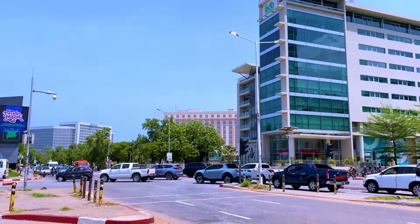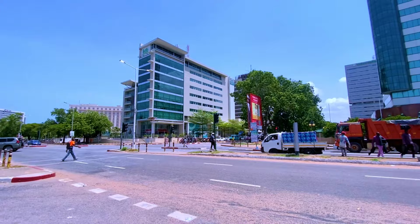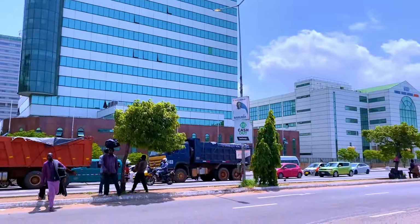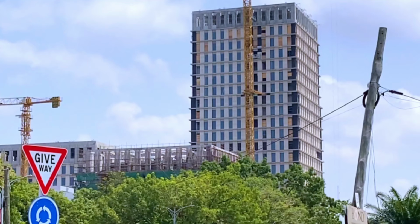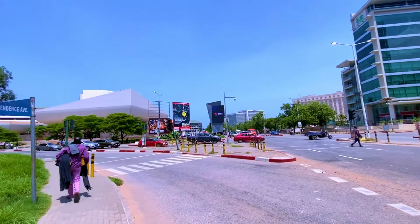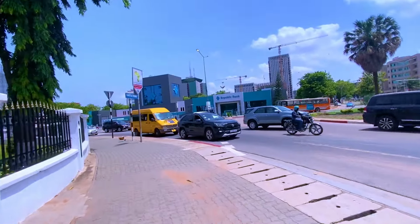As we conclude our journey through the new Bank of Ghana head office and its surroundings, we are reminded of the dynamic nature of Accra Central. This area, rich in history and brimming with potential, is the perfect setting for the nation's central bank. The new head office is a symbol of Ghana's past, present, and future, a testament to the nation's resilience and ambition.